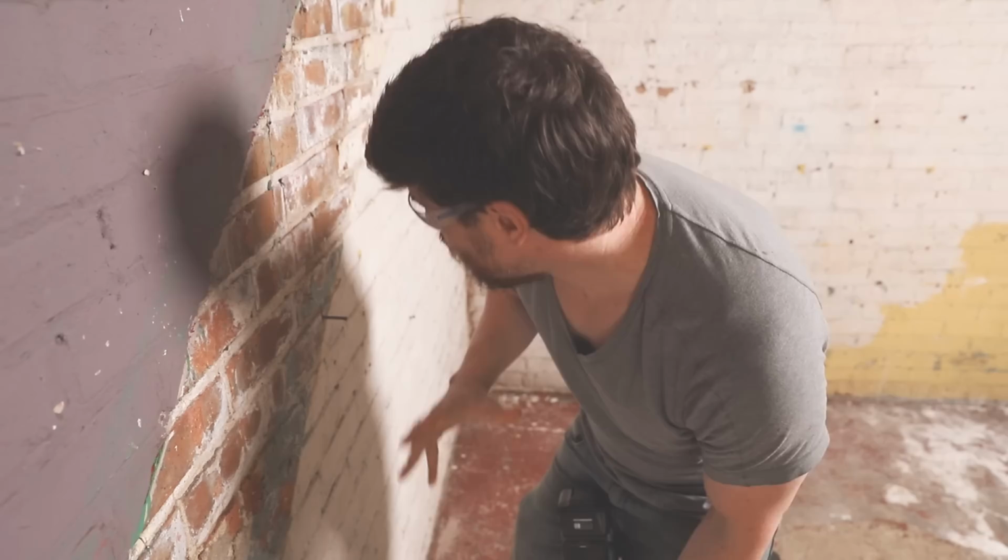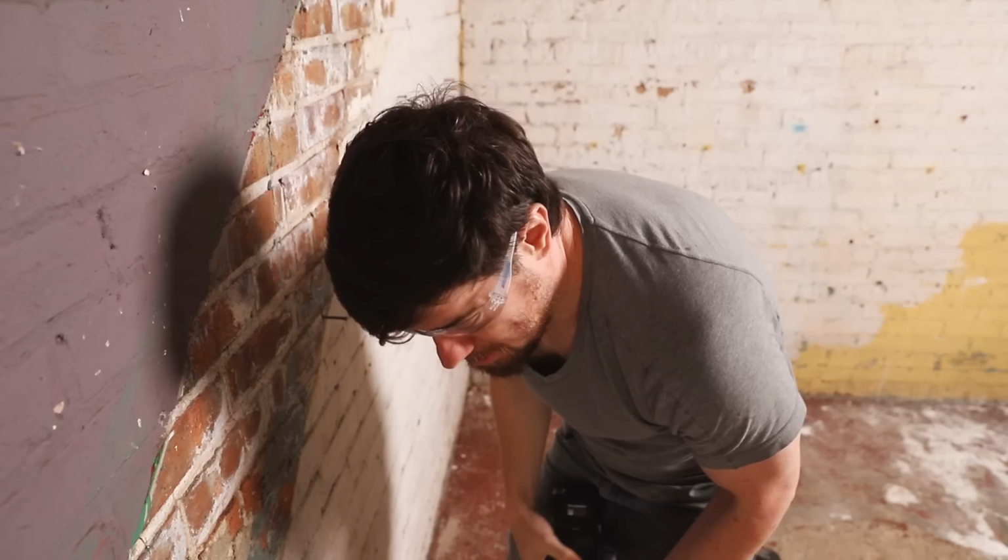So this wall has a bunch of these, I guess you call them concrete nails. I'm not sure exactly what they're called. You can't really pull these out with a hammer or a pry bar. So got a diamond blade on the angle grinder, safety glasses, make a few sparks, knock these out.